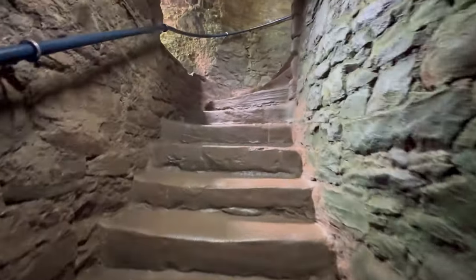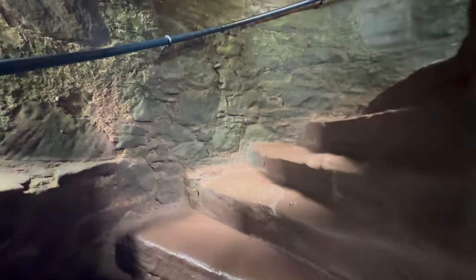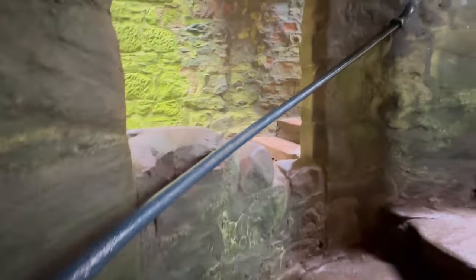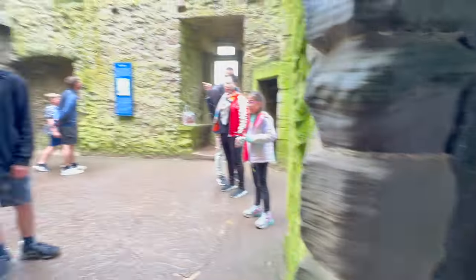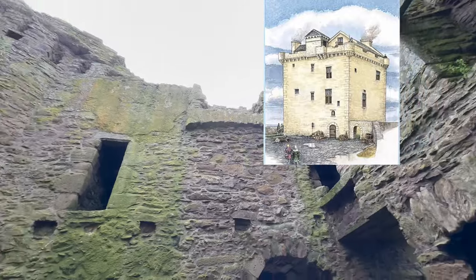The late 14th century keep or tower house is the oldest remaining building on the site. Erected by Sir William Keith, it has a stone vaulted basement and originally had three further stories and a garret, a small loft above. And here is a picture of what it would have looked like back in the day.